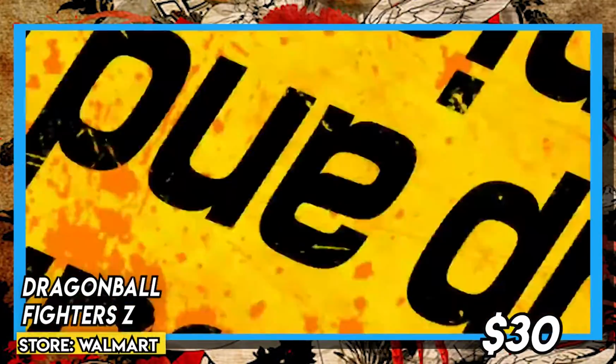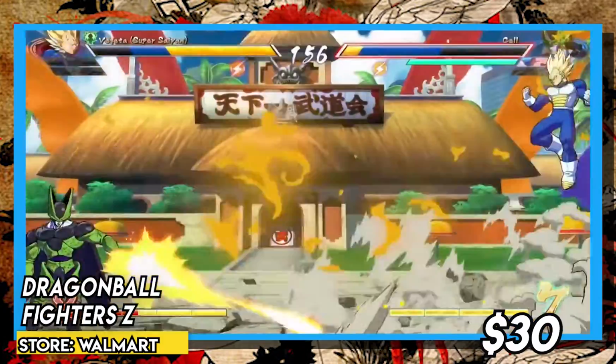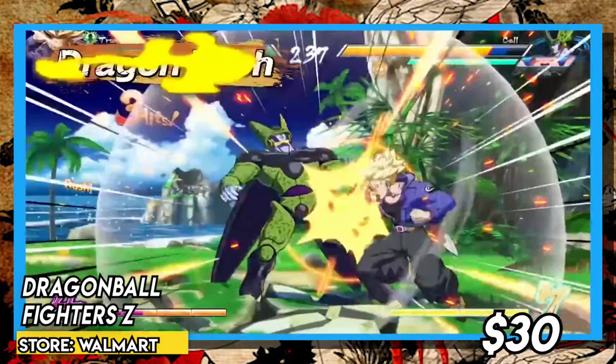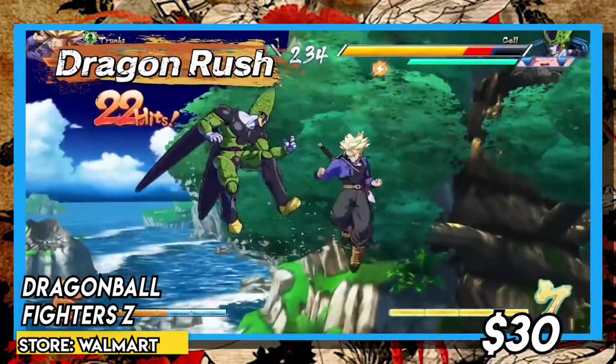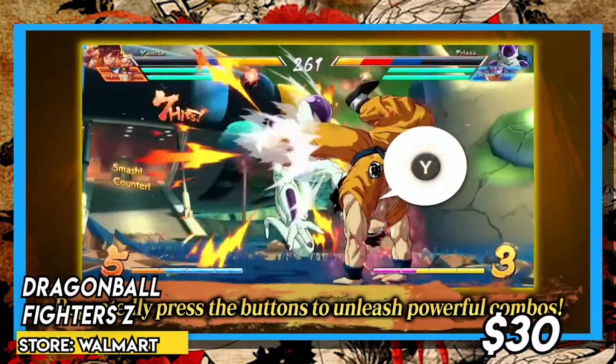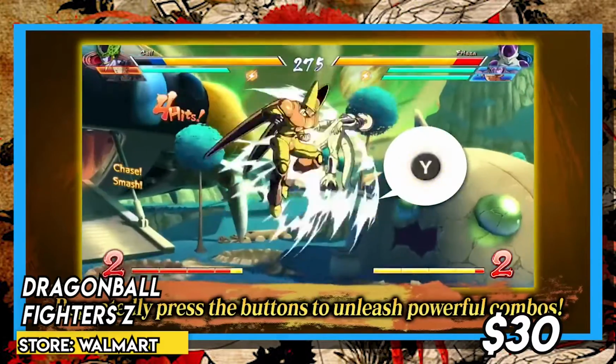Dragon Ball FighterZ. This is $30 at GameStop. This game came out, and a lot of people actually said that it was impossible to put the game on the Switch. And not only that, but the company also kind of got people to port beg for it to be on the Switch. I'm not a fan of that in any way, shape, or form. Actually kind of pisses me off.